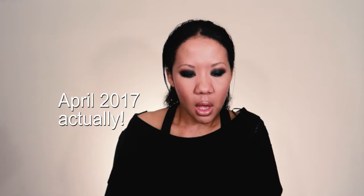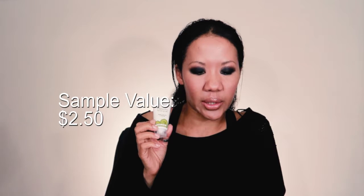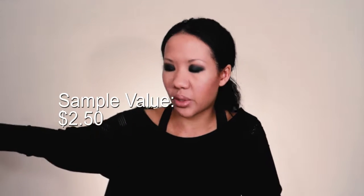I'm sure it's April. First thing is the Cure Brightening Facial Scrub, 30 milliliters, 1 fluid ounce. The full size is $9.99. This paraben-free botanical rich cleanser gently exfoliates and boosts skin radiance.